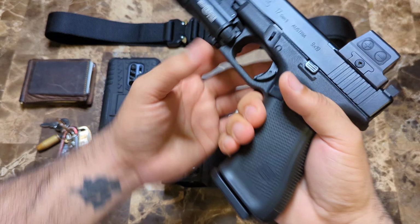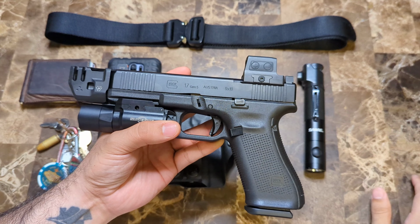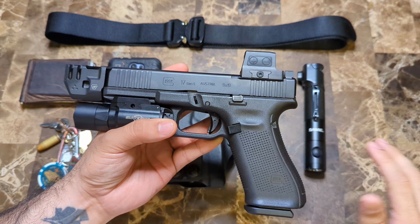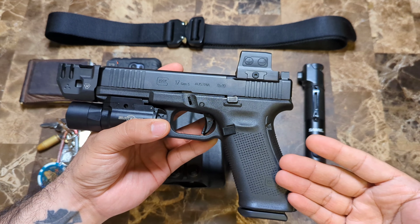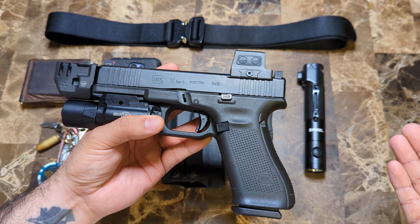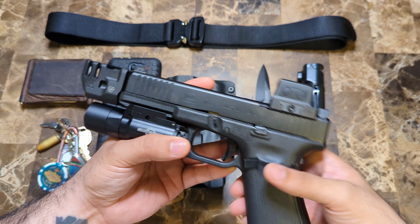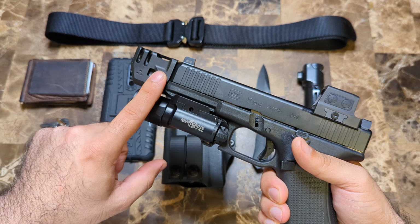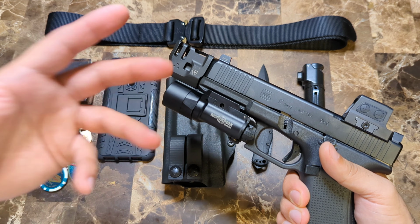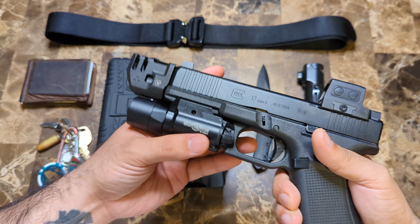So this started off, like I had mentioned before, as a dedicated winter carry for me. I planned to use this during the winter and then switch back to something smaller. I just enjoyed it, or I liked carrying it so much that I kept it throughout the rest of the time that I've been using it up until today. It started off me carrying it without the compensator, and I'll explain why I ended up leaving the compensator on. But the first thing that I put on it was a weapon light.